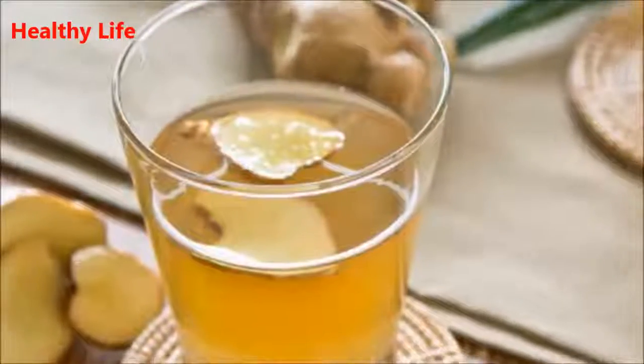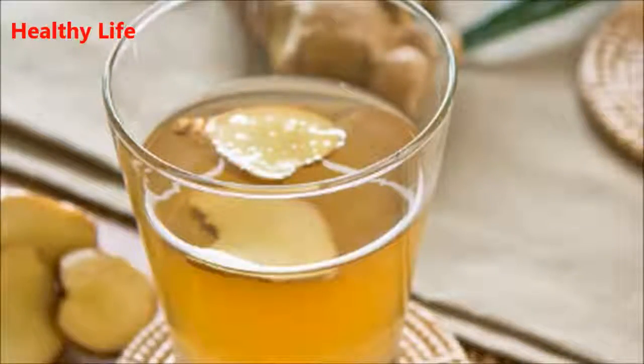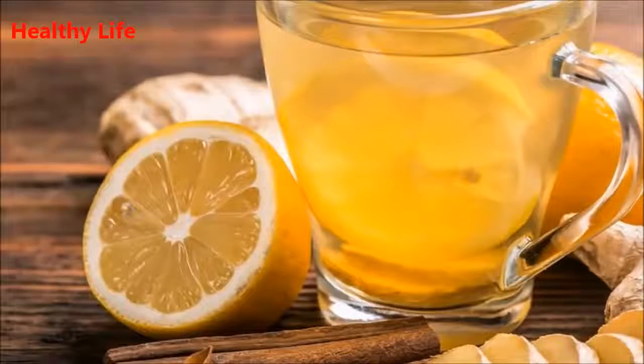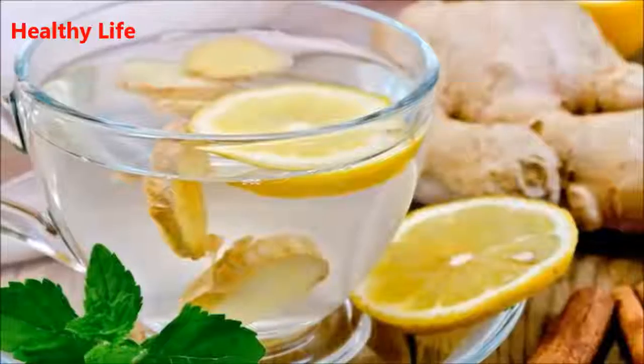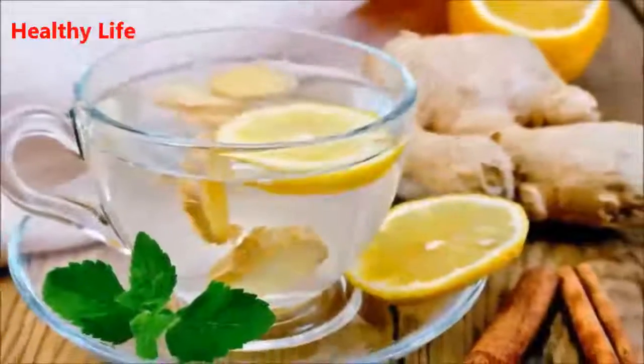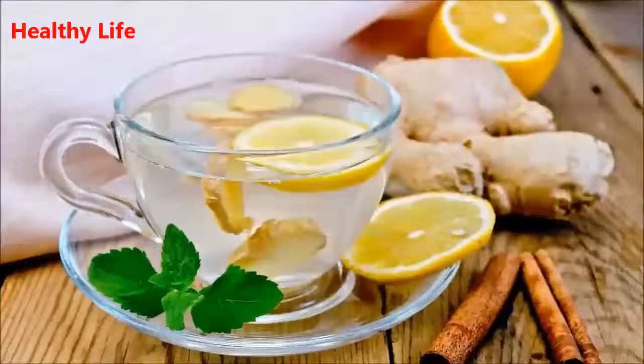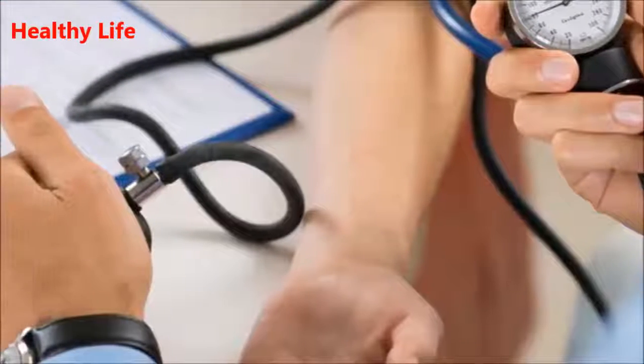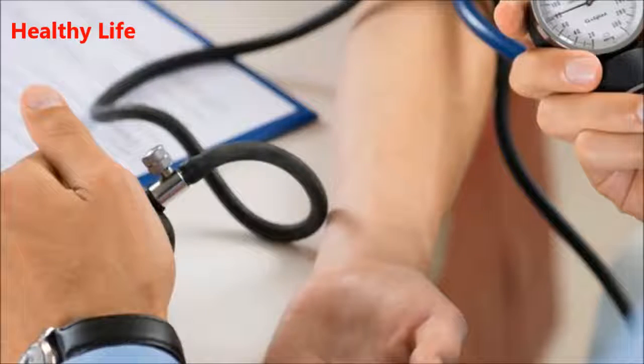To reduce your risk of heart disease, stroke, and heart attack, it is very important to lower your cholesterol and maintain your blood pressure at a normal level. You should follow a healthy diet, exercise every day, and keep a healthy lifestyle. If you want to accomplish this, you will have to give 100% of yourself.